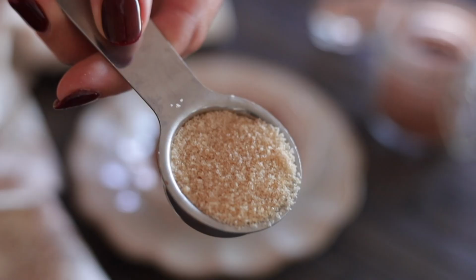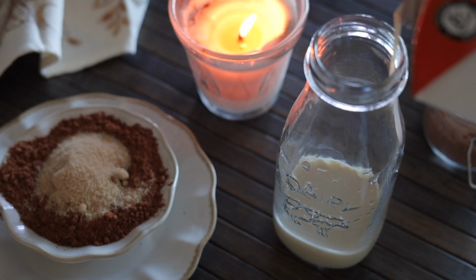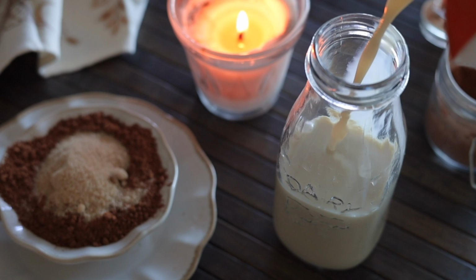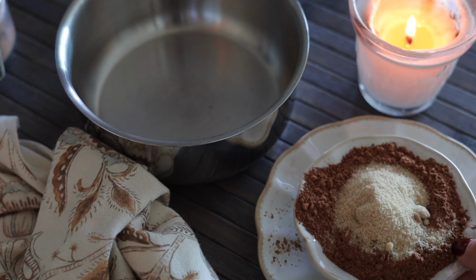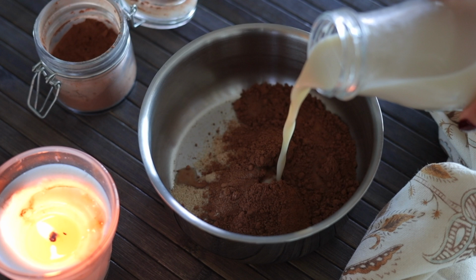We will also add half to 1 tablespoon of brown sugar or other sweetener, depending on how sweet you like your chocolates. And let's measure out 2 cups of unsweetened plant-based milk. Any milk is fine, although I think soy, oat, and almond, due to their neutral taste, are better than coconut in this recipe. Add the dry ingredients to a pot and join part of the milk, mixing until well dissolved.